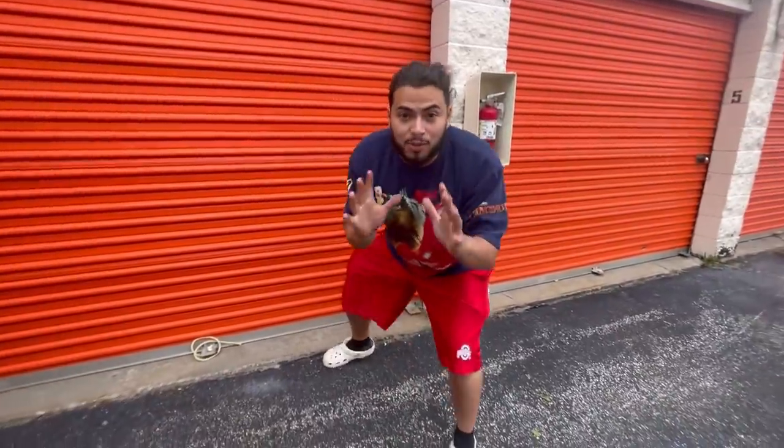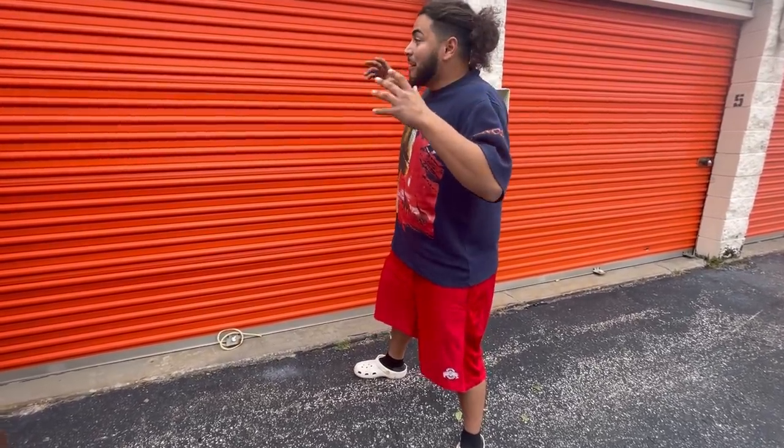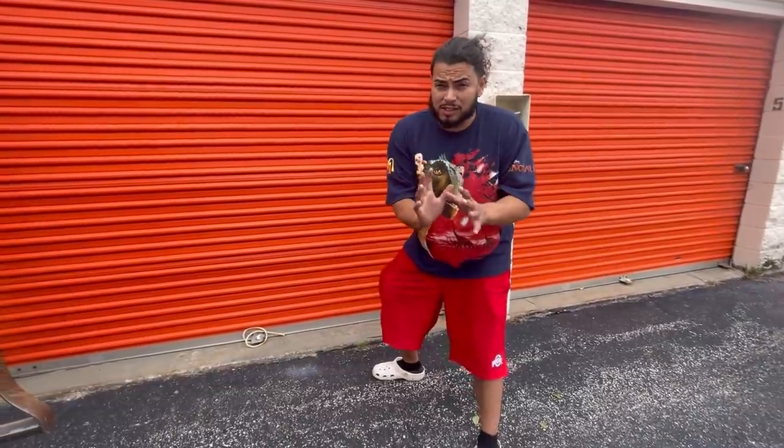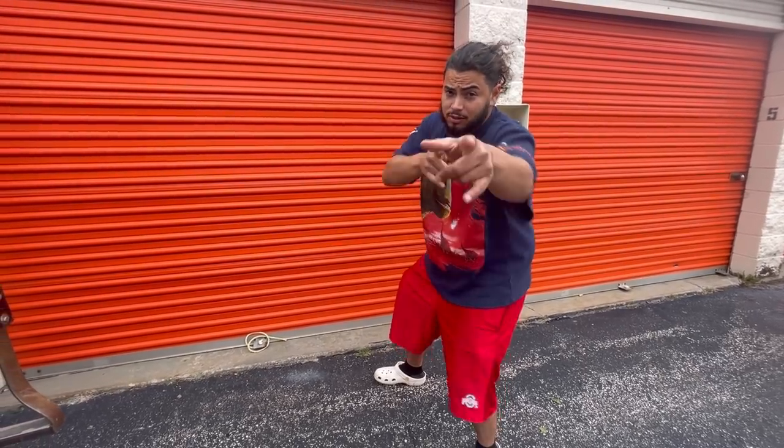All right, guys, welcome to Storage Legends. We are gonna unload the rest of the unit that we basically halfway unloaded with What the Hales. But this time we're gonna go through whatever's left, if there's anything cool, and we're gonna show you the rest of the $750 unit. It's already been incredible. All right, guys, check out all of the rest of the stuff.